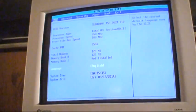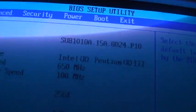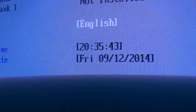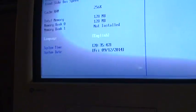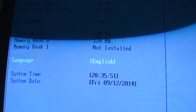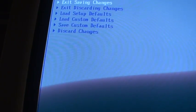Let's go into setup. It's an Intel Pentium 3 running at 650 megahertz, 128 megs of RAM. Right now the time and date is exact. All the stuff, you get the picture.